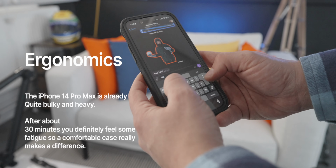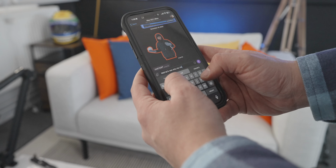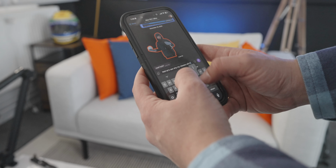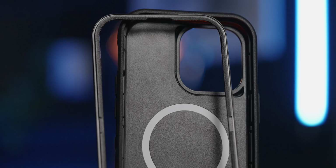But when it comes to just using the phone, say in the evening, you're just sending messages and browsing socials and things like that, the CASETiFY case is a lot easier to hold, especially when you're using it for longer periods.